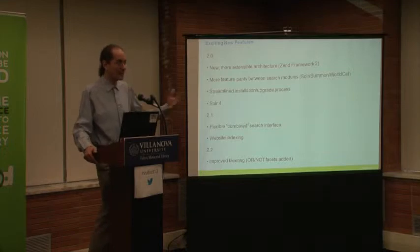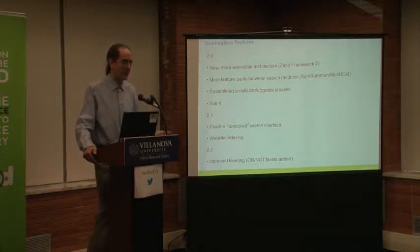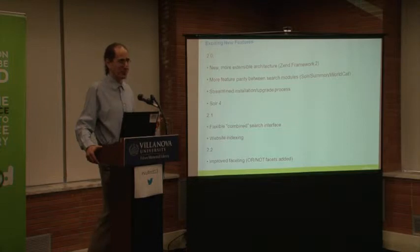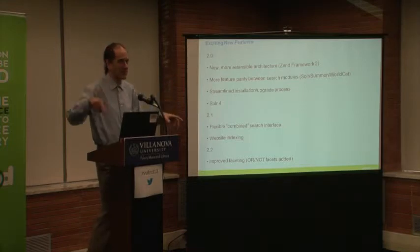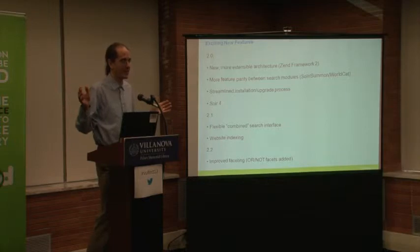So then, once we had basically the existing slightly enhanced VuFind 1 functionality out in 2.0, we were able to start adding new features in order to make a 2.1 release. And this mainly consisted of things that had been local customizations at Villanova that I'd been wanting to work on a shareable version of for years. So that brings us the flexible combined search interface, which is what we use at Villanova for our 2-column Solr and Summon search. You can now mix and match different search modules however you like in VuFind.